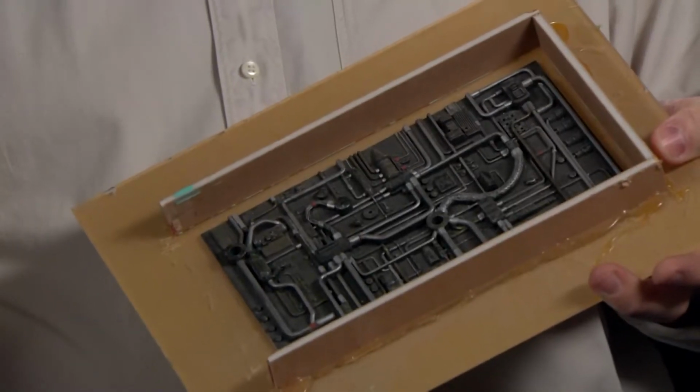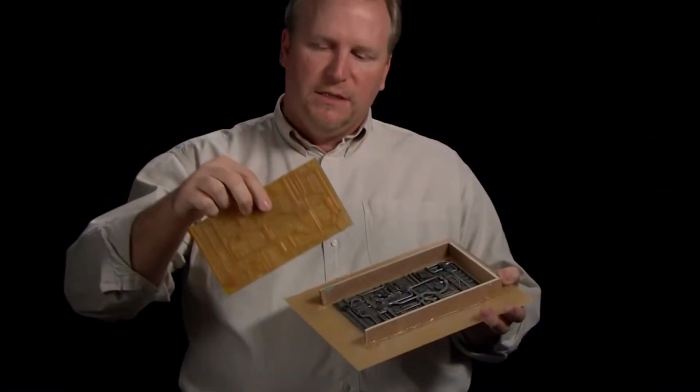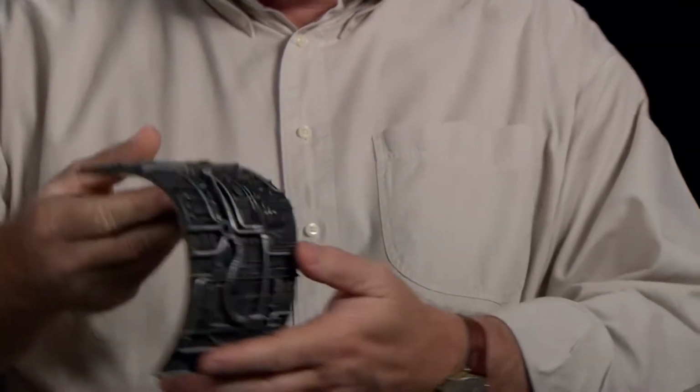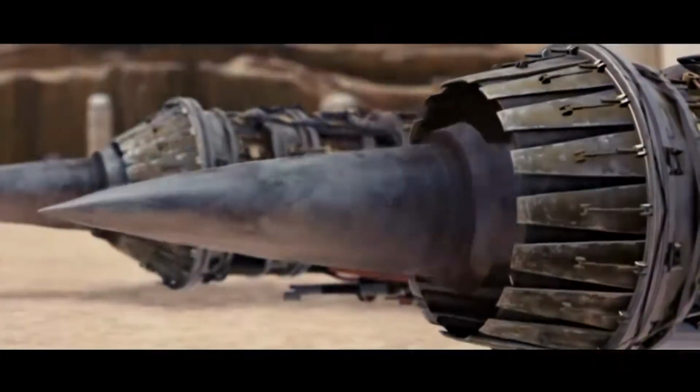One of the things I came up with just to kind of expedite things was a mold of these detail panels. This is what we would get out of it, and it's just this floppy plastic type material. Paint it up, and you get something that looks like that, which you could take and wrap around these tube structures on the pod racers to put other details on top of it, but it's just kind of a neat trick.